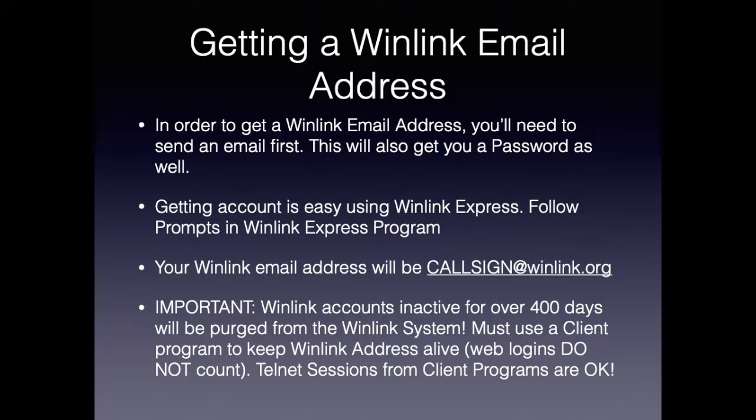And the other thing to note, you must use a client program to count towards that 400-day quota, so you have to use Winlink Express to connect. Telnet sessions are okay. So if you don't have a physical radio connection to Winlink, you can connect via Telnet, and that will count towards the 400 days. Web logins, you can check your Winlink messages through winlink.org, the website. However, those logins do not count towards your 400 days. So get in the habit of using your client program to check your email.